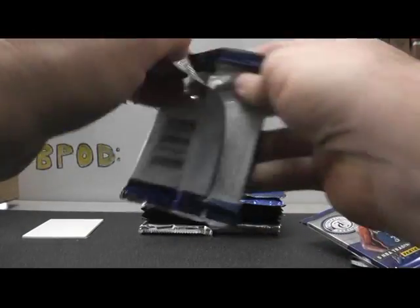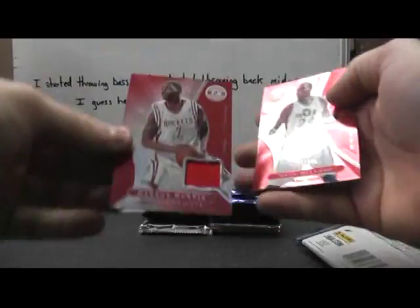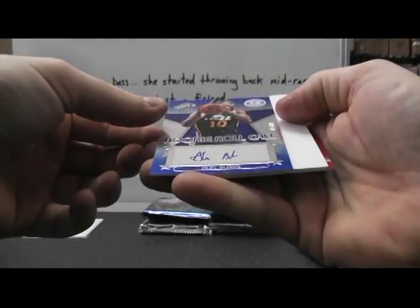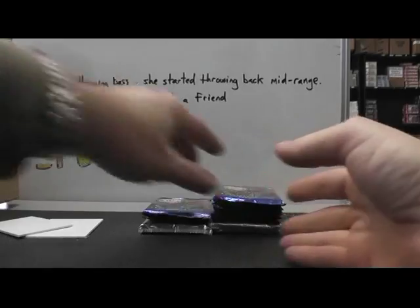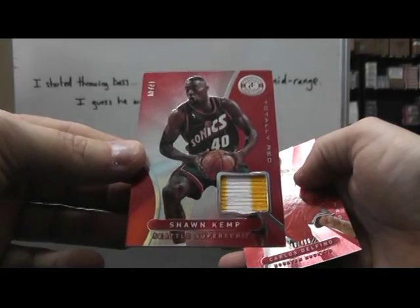Tyson Chandler, 499. Channing Frye, 299 blue. Zach Randolph, jersey. Derek Fisher. Marcus Morris, jersey. Paul Millsap, 499. Wesley Johnson, a 299. Alec Burks, 22/49 blue. Rodney Stuckey. Kemba Walker, just a jersey. Orlando Johnson. Timothy Moskow, 299. Sean Kemp, patch, number 249.